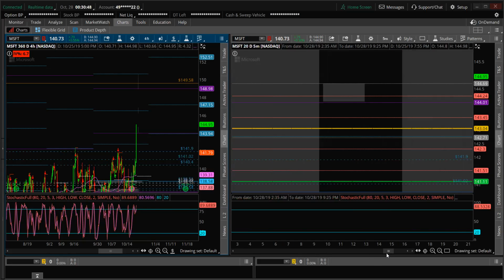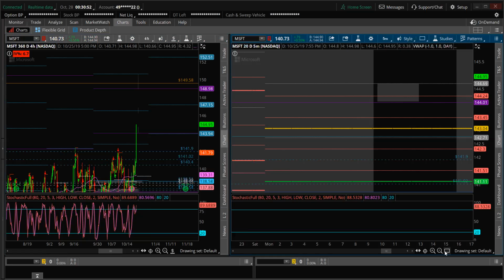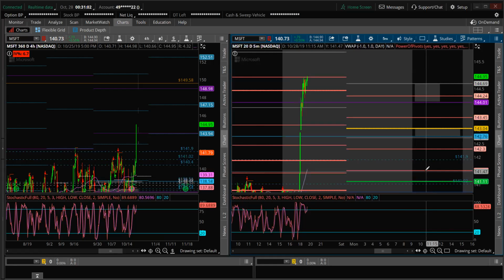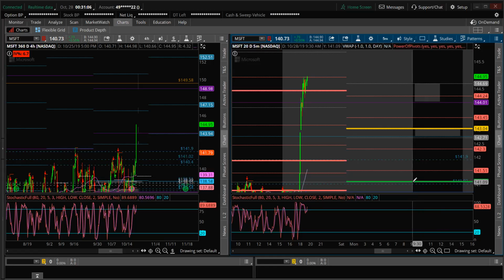But I'll be looking at higher here first. 142.76, 143.04. And this will be my last line here to buy if we can. Can even make a bigger one if it just decides to close the gap, which is 141.02, 141.90. So that would be the plan for Microsoft.